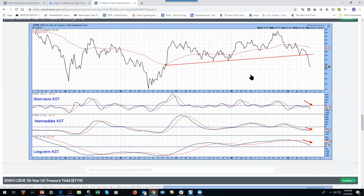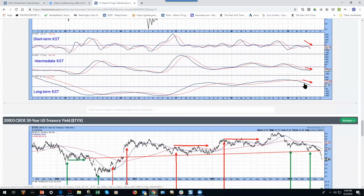So here's the 10-year yield. It's completed this head and shoulders top. It looks very overstretched on the downside, but look at the 3 KSTs, they're all on a down move. So I'm not going to stand in the way of a freight train here. Sometimes when yields move down, they really collapse pretty fast.